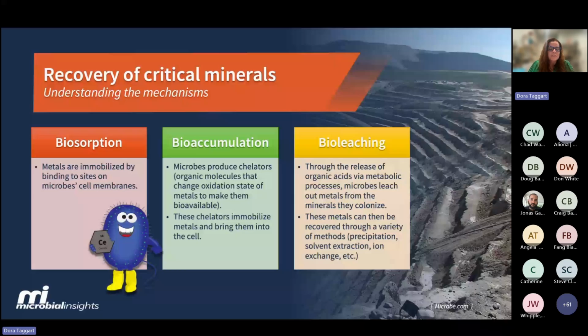Another tool that microbes possess is something called bioaccumulation, and I mentioned this with arsenic just a minute ago. There are microbes that will naturally produce organic molecules that change the oxidative state of metals, or they chelate them, and that makes them bioavailable to the cell. So as this happens, the cell might actually take up some of those metals and retain them inside the cell or in the cell wall itself. And this happens differently for different organisms and to varying degrees, but through great research, we're starting to learn which compounds they can chelate and utilize and which ones are held within the cell. So that can be beneficial. And when we get to the end of the presentation today, I'm going to show you some of the future of how I think we can use this. So finally, we have the ability to utilize bioleaching to help us for recovery.